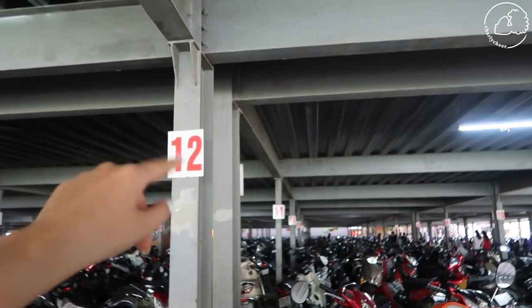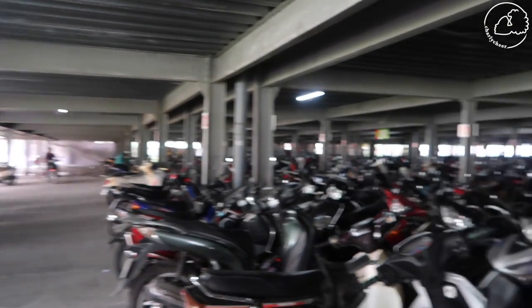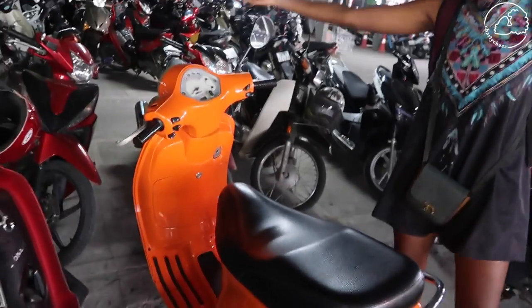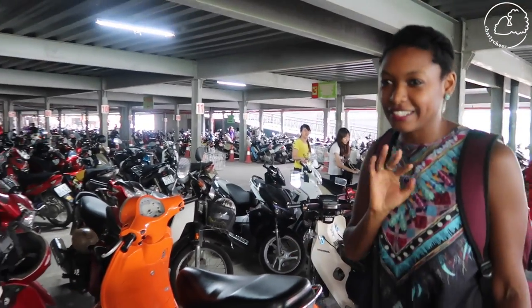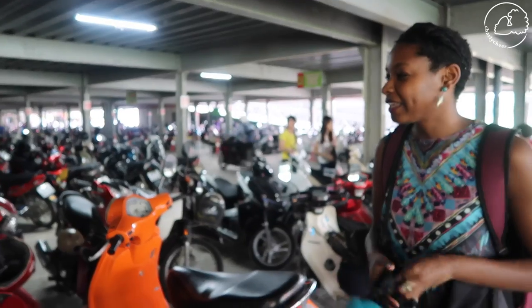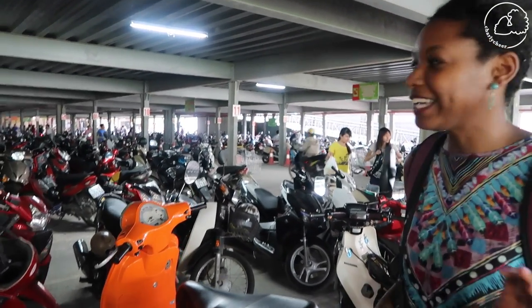Remember where you parked, number 12 for us? Because this is huge. Remember getting lost or not finding your bike? For us it's easy: look at this orange bike, you cannot get lost. But if you have a dark color bike, like hers is dark blue, it's easy to get lost in here.